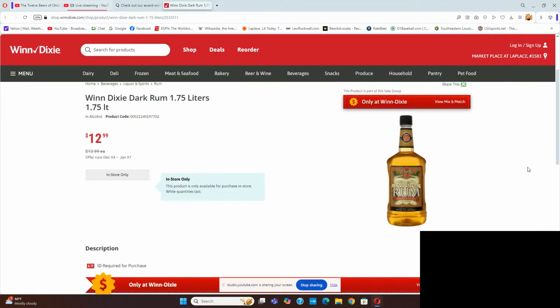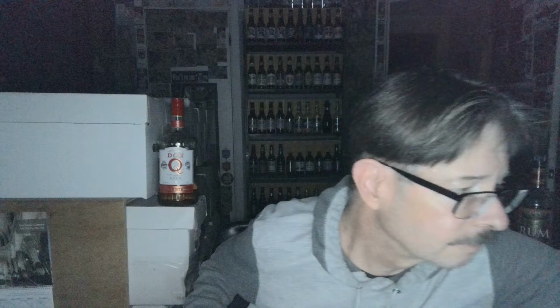Winn-Dixie dark rum. Yeah, it's popular because it's inexpensive. Like I say, on sale till next week, week after next. Do people buy it because it's fabulous? No, they buy it because it's cheap. You know that. I know that. The American people know that. But it's not bad. It's cheap and it's marginally good, I'd call it. Whereas some of the Winn-Dixie stuff is cheap and really weird.